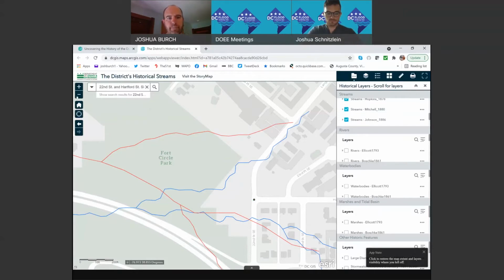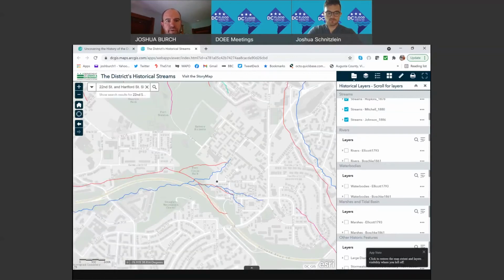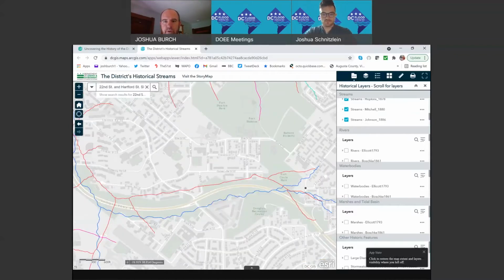So this runs along Suitland Parkway. That's the curvy double-laned road on your screen, and it goes down to the Anacostia River. But this red one is definitely off by a couple hundred feet, because right where my mouse is now, that's up on a high hill. So you can do some ground truthing. We would not have moved enough earth to have a stream bed here. So probably this stream was mapped a little bit further north than it actually was. So that's just something to keep in mind.